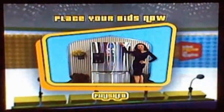The one bid closest to the actual retail price without going over wins. Let's start with Black Yoshi. You bid $1,000. Blue, $1,100. Yellow, $500. Orange Yoshi, $1,101. And the actual retail price is?